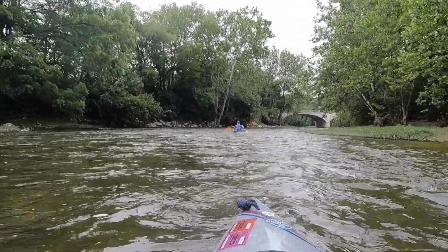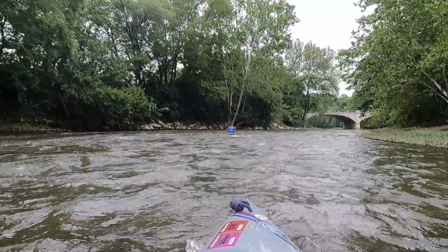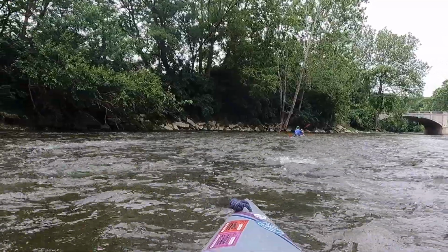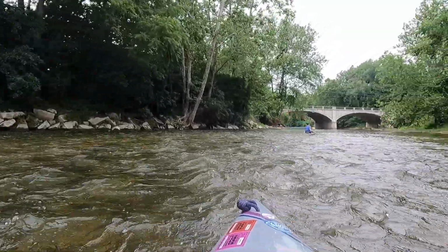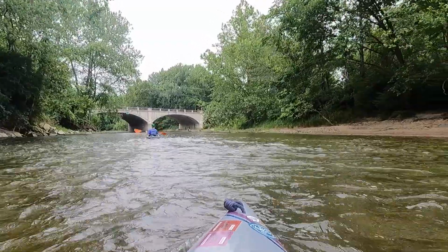All right, we're off. There's a nice riffle right at the beginning. I got Wayne in front of me. He used to guide kayak trips, and he was like some kind of state competitor with canoeing, so I feel safe with him up front.